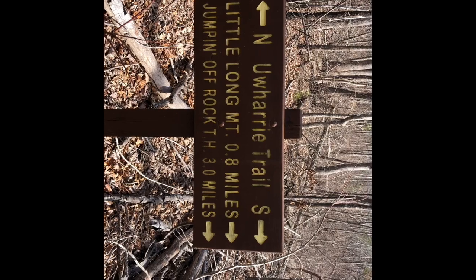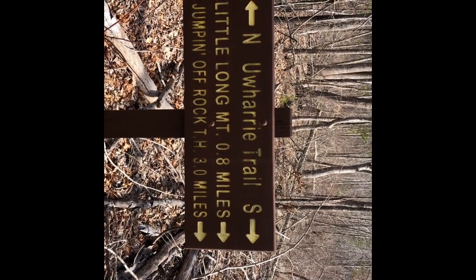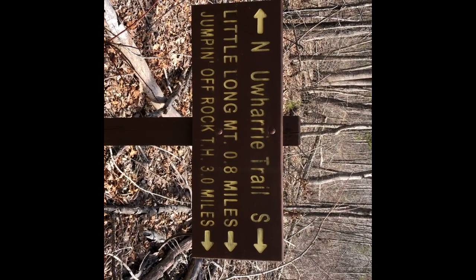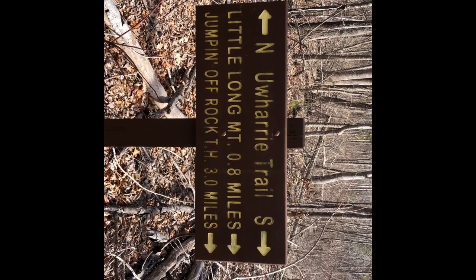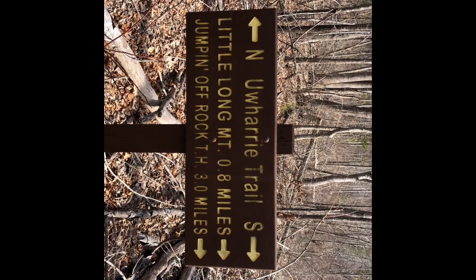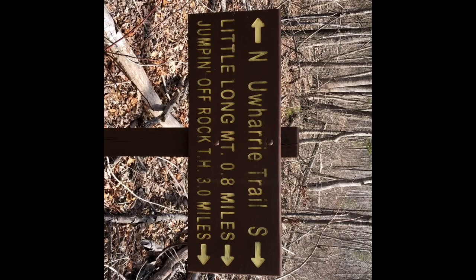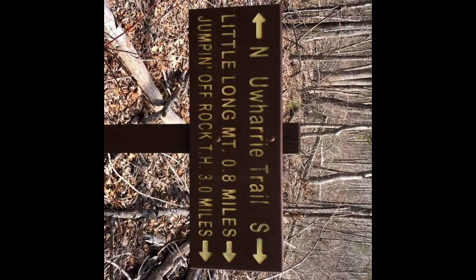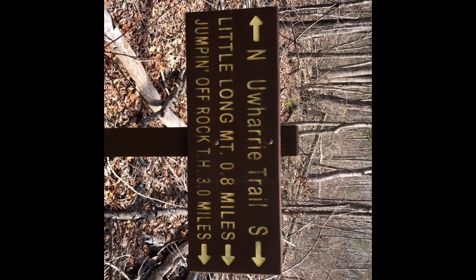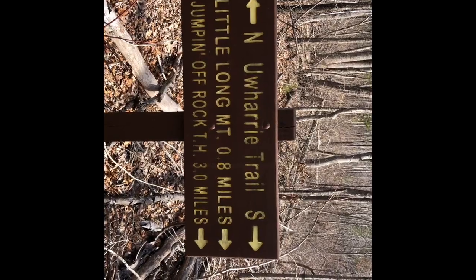So, Uwharrie Trail continuing. We're going to go over Little Long Mountain in 0.8 miles, and we're parked back at Jumping Off Rock Trailhead, or to me, that's the Dark Mountain Trailhead. You know, the historical northern terminus of the Uwharrie Trail, before they are in the process of connecting the Uwharrie Trail back to the Birkheads to its historic full length. We'll take some video of that shelter at the top of Little Long Mountain as well. Pretty neat. Only shelter on the whole UT. Be back in a moment.